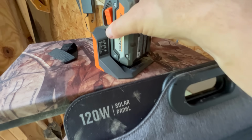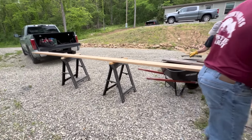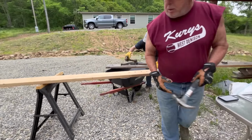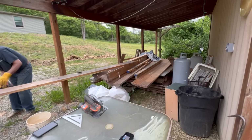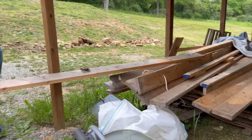When we tore down the old cabin, we saved a bunch of the wood from it, but it had a lot of nails in it. It was piled up in the overhang of our shed, and I've been whittling away a little bit at a time, but today we're going to attack it with three guys, and hopefully we can clear this area out and be able to use that overhang again.